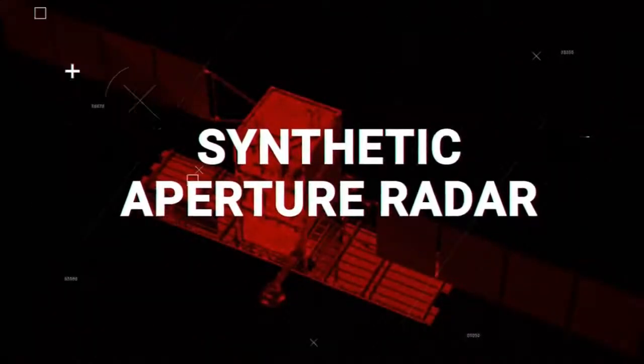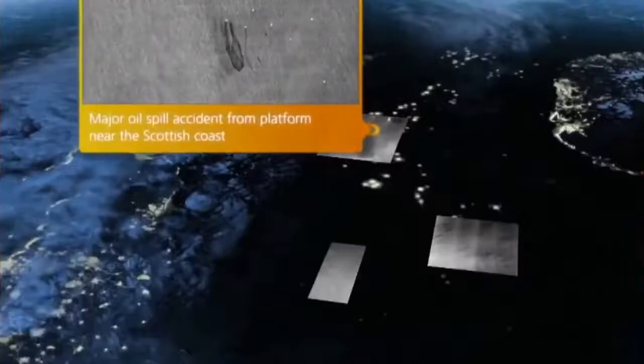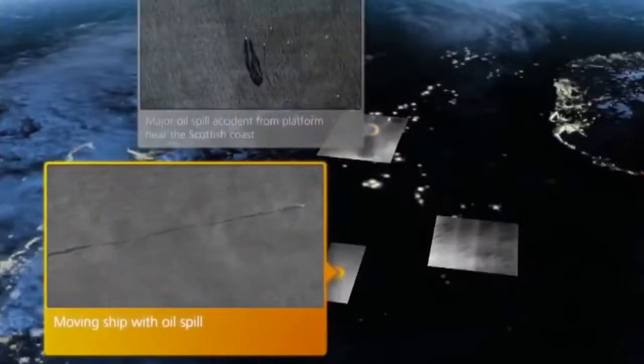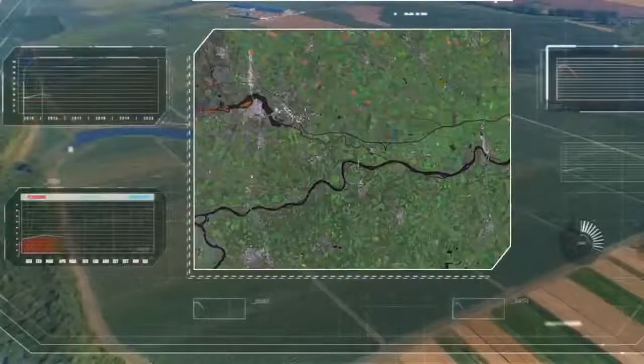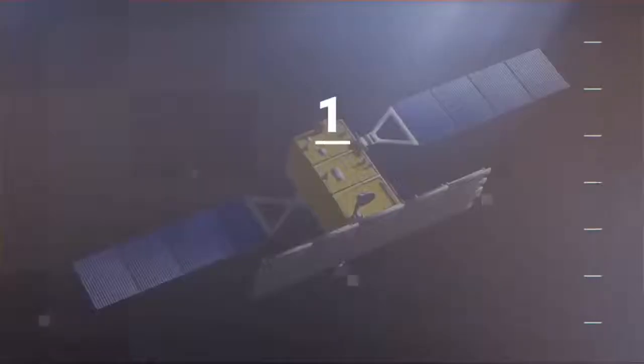Synthetic Aperture Radar, or SAR, has become an effective Earth observation technology used globally for various applications. e-GEOS offers the best combination of SAR data from the two systems COSMO-SkyMed First and Second Generation, and SAOCOM.